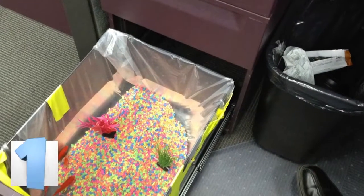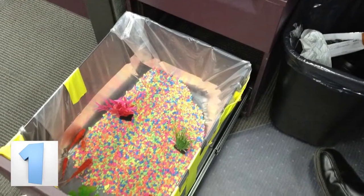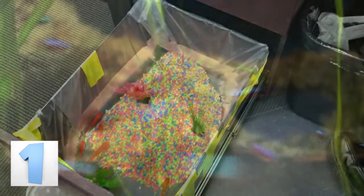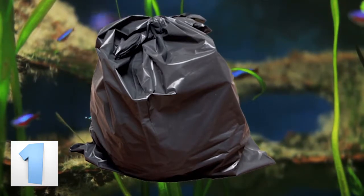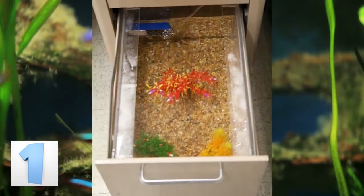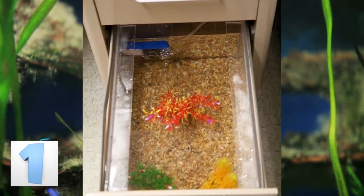Number 1, something's fishy. This is one of the best office pranks I've seen in a long time. While a coworker is out to lunch or on vacation, empty the contents of one of their desk drawers. Then, after stopping by the pet shop, line the insides of their desk drawer with a leak-proof trash bag. Fill halfway with water, add some rocks and little plants, and a few live fish. When your coworker comes back, they'll either be happy with a new pet or displeased with the mess they now have to dispose of. Either way, it's funny.